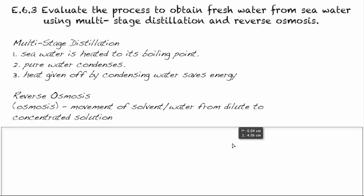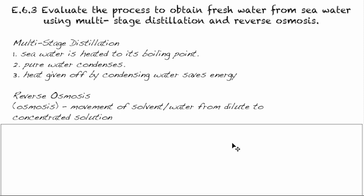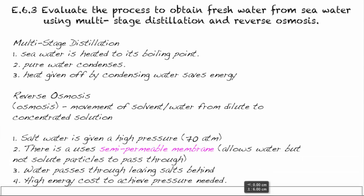Our second system is reverse osmosis. So first, to look at one of the root words, osmosis, that is the movement of solvent, but we're going to focus on water, from dilute to concentrated solution. And so that's what I was talking about in our body when we drink salt water. The water from our body travels in to try and dilute that salt water we just drank. So that's the natural flow of things, from less concentrated to more concentrated, to dilute the more concentrated.